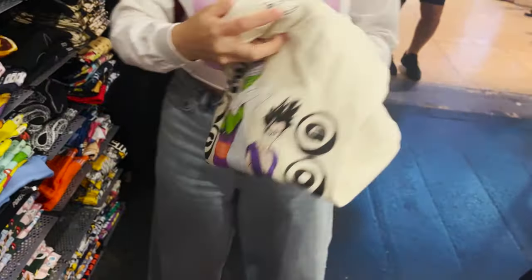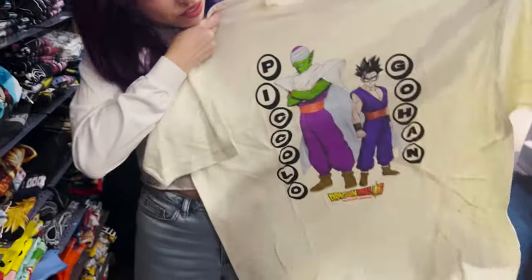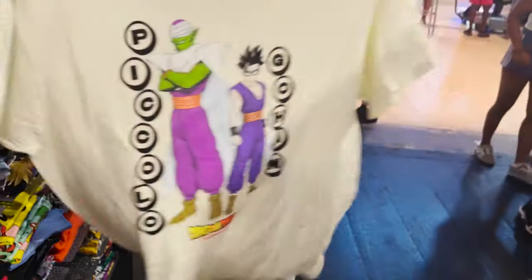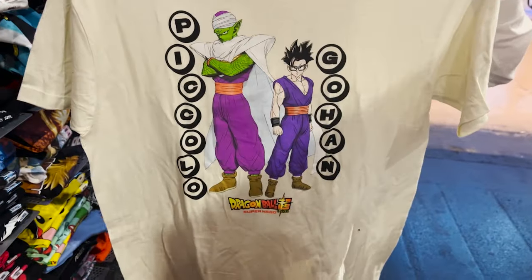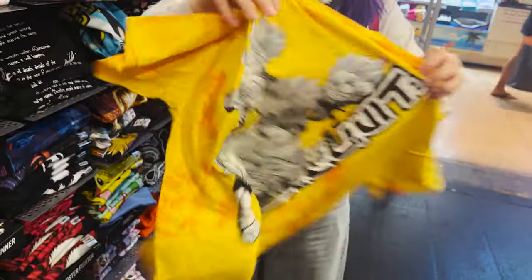Here it is, Piccolo and Gohan from Dragon Ball Super: Super Hero. Eh. I like this one, but it's plain. I feel like they could have done more with the letters. At least make the letters be orange. Yeah. So it looks like Dragon Balls. That's true.